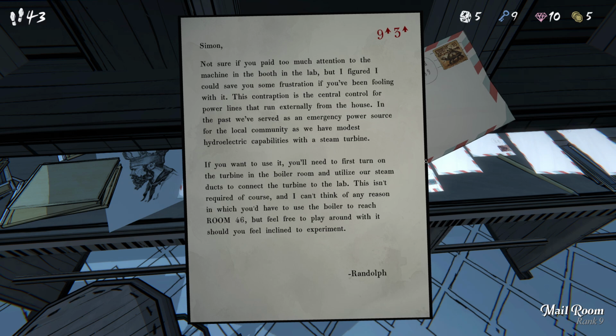Simon, not sure if you paid too much attention to the machine in the booth in the lab, but I figured I could save you some frustration if you've been fooling around with it. This contraption is the central control for power lines that run externally from the house. In the past, we've served as an emergency power source for the local community, so we have modest hydroelectric capabilities with a steam turbine. If you want to use it, you'll need to first turn on the turbine in the boiler room and utilize our steam ducts to connect the turbine to the lab. This isn't required, of course, but I can't think of any reason in which you'd have to use the boiler to reach room 46, but feel free to play around with it should you feel inclined to experiment.